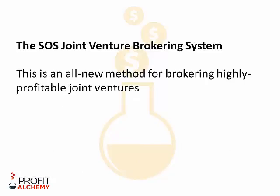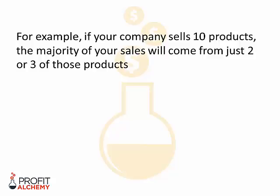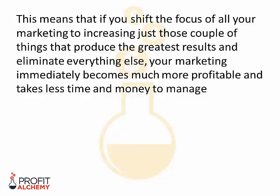Now this is an all-new method for brokering highly profitable joint ventures, and it's based on the proven principle that in any business area, the majority of your profits come from just a small fraction of what you do. For example, if your company sells 10 products, the majority of your sales will always come from just 2 or 3 of those products. If you run 10 different ads on Facebook, the majority of your response will be generated by just 2 or 3 of your ads, and so on. And that's true for every aspect of running your business. So this means that if you shift the focus of all your marketing to increasing just those couple of things that produce the greatest results, and you eliminate everything else, your marketing immediately becomes much more profitable, and it takes far less time and money to manage.